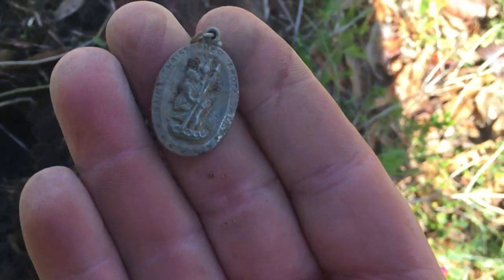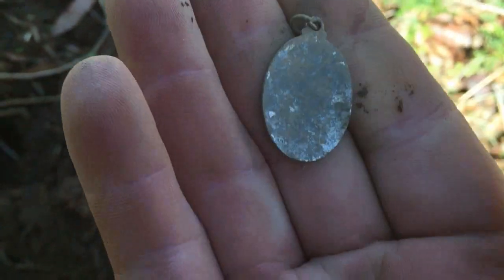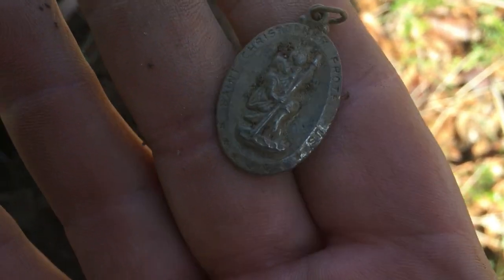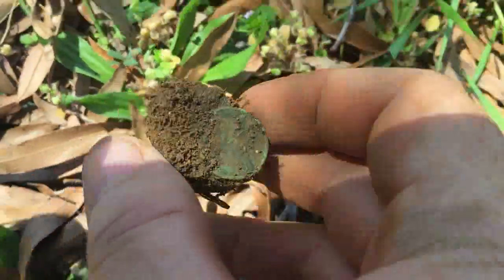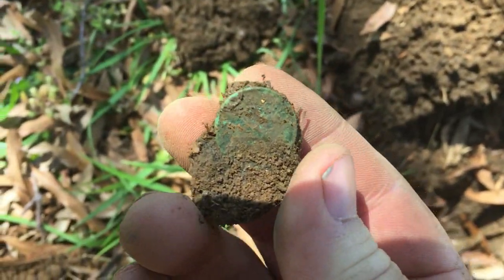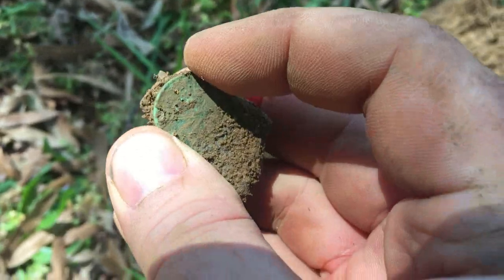Just got a St. Christopher's medallion on a 1244 signal. I don't see any markings on it. It might be just plated, but I'll get it cleaned up after a while and we'll get a better look at it. About 6 inches down, I just got a 1237 signal and popped up a nice green coin. Hopefully it's an Indian. Let's pop it out of here and find out.